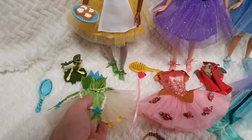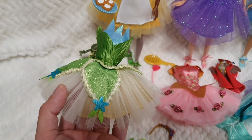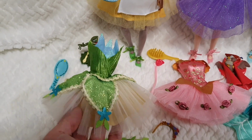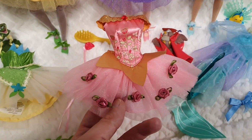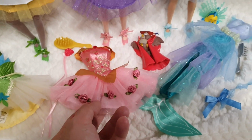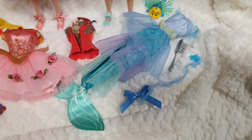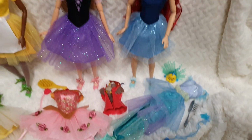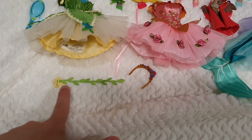Again, here we have the previous one for Tiana, which I think is spectacular. I loved it. I love it so much. And then here we have the previous one for Aurora, and the rather unique one for Ariel, and then all the things that I actually didn't use for them for now. I don't think that was as fitting.